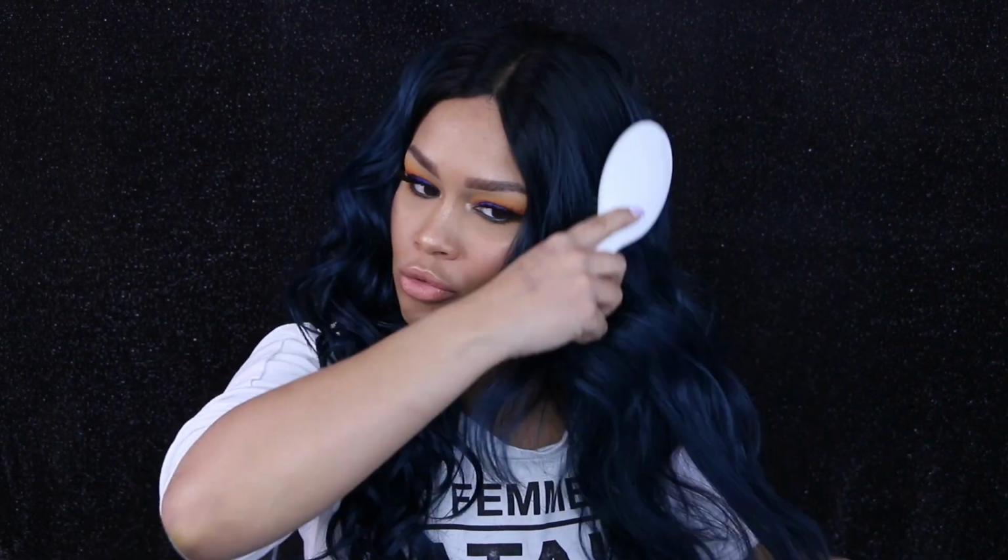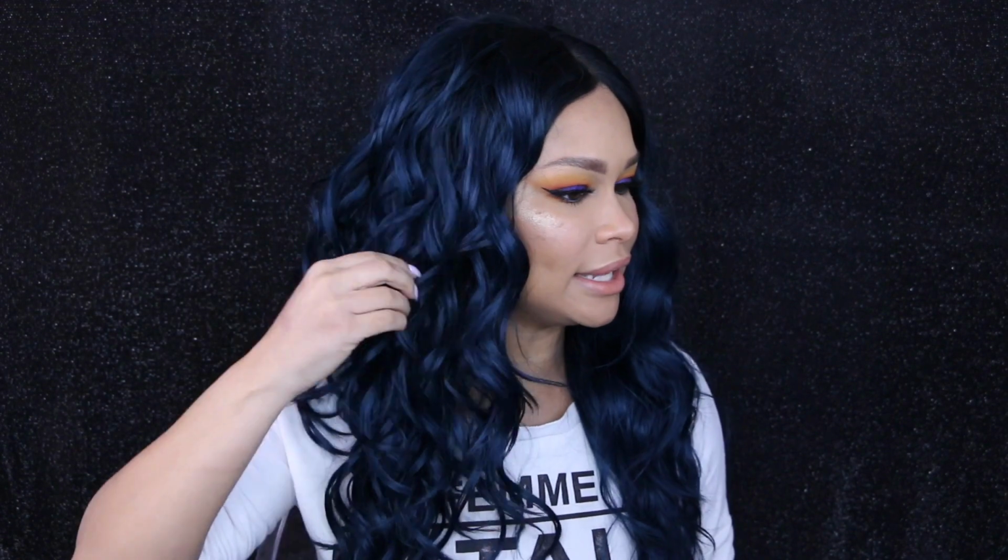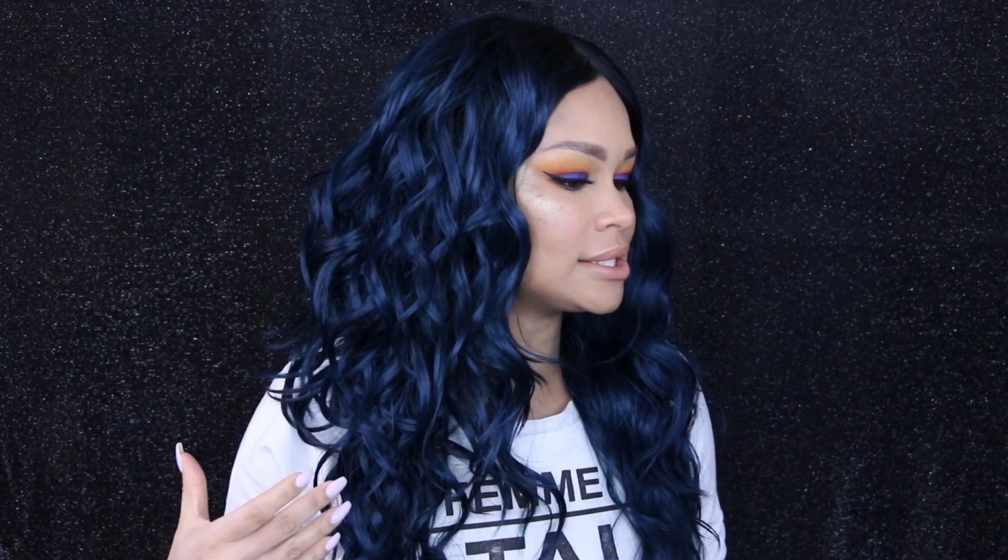So I'm probably going to end up chopping that right off. But as you can see already, she's starting to look a lot better now that I combed her out, because right out of the package, the curls are too defined. It looks like a synthetic wig here. This looks more like human hair. I could rock with it.